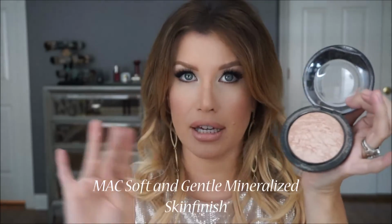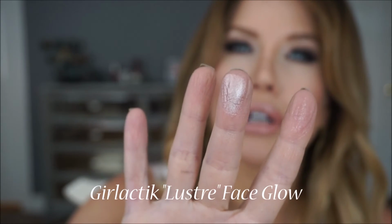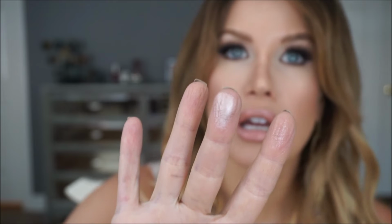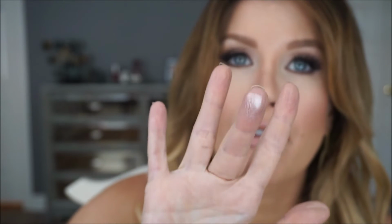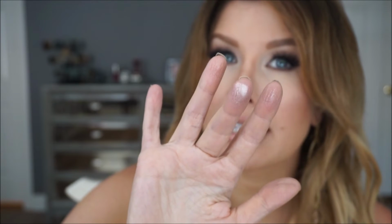Three more to show you. I'll run through them pretty quickly. One is the MAC Soft and Gentle Mineralized Skin Finish. Once again, it has that pinky tone, like the Bridget Star Powder. In Lustre from Girlactik also has a silvery pinky tone to it. This is stunning. Stunning on almost every skin tone I have ever put it on. So this is not a super intense highlight. It's not going to be like Oh Darling from MAC or even So Hollywood from Anastasia Beverly Hills, but it's going to give you a beautiful, beautiful glow and make your cheekbones pop, and trust me, you get this, you will love it.